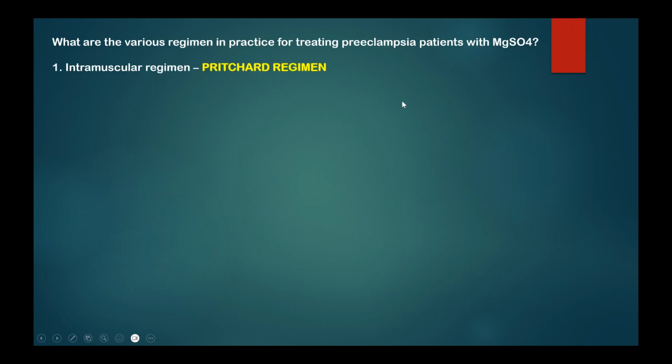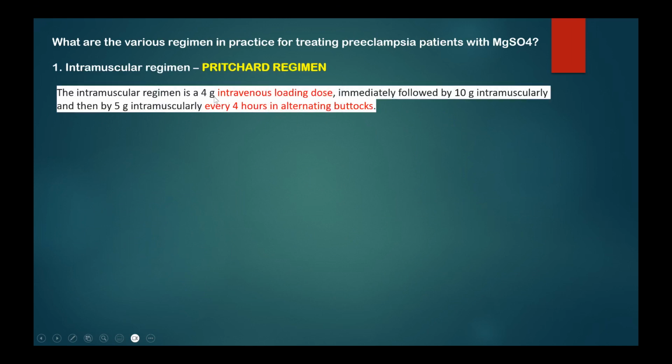One is called the Pritchard regimen, where first 4 grams is given IV, the loading dose, followed by 10 grams intramuscularly, then 5 grams intramuscularly every 4 hours in alternate buttocks. So starting with IV, you follow it up with intramuscular at a very, very high dose.